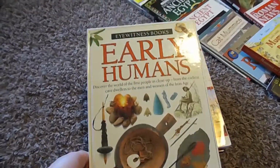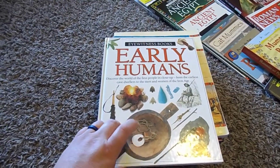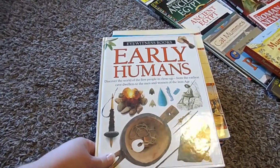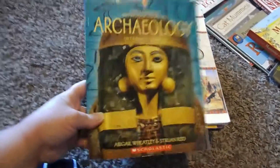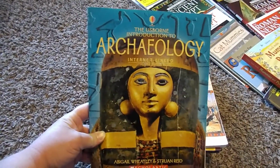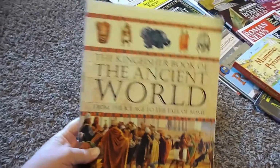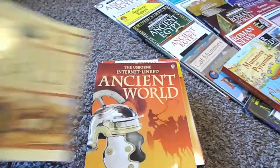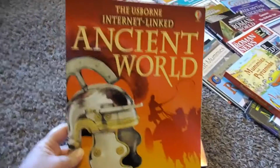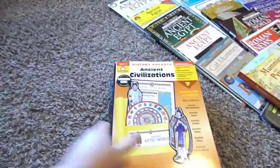And then I have several of the Eyewitness books, and all of these I bought used for like $1 or $2. So I have Early Humans. I have this Usborne Introduction to Archaeology. This was also a used book. The Kingfisher Book of Ancient World. That was also used. The Usborne Internet-Linked Ancient World Encyclopedia.